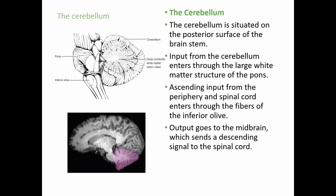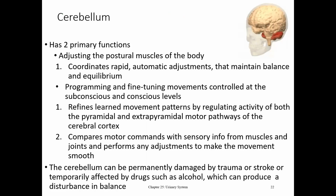Okay. Now the next area, right behind the brainstem, is the cerebellum. The cerebellum is the second largest portion of the brain. It is a motor refining area. Most of our muscle memory is stored in the cerebellum.